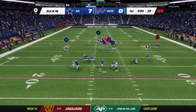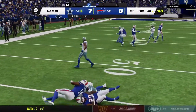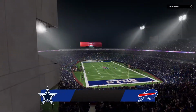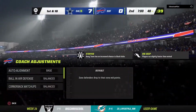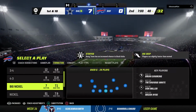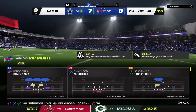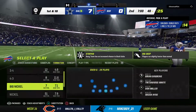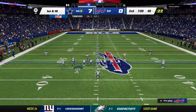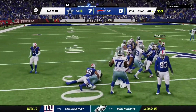Now on 3rd and long, they'll look to throw. Oh, that's into a sea of bodies, and it's intercepted. Jair Elam makes a pick, and the Cowboys are going to get possession of the football as time will run out on this first quarter of play. About set for this next drive by the Cowboys offense. They start near midfield following the interception as they begin 1st and 10.